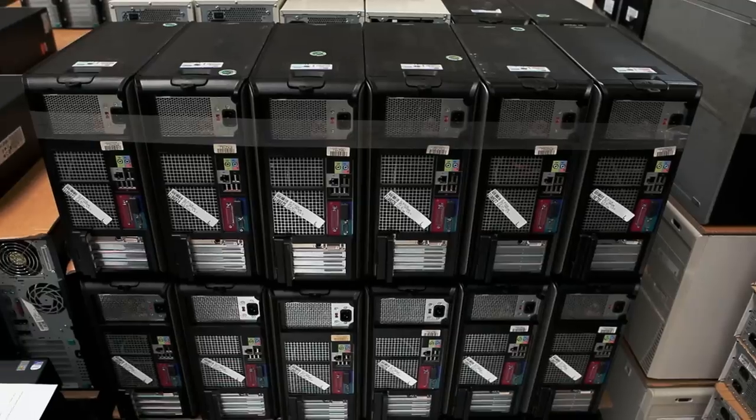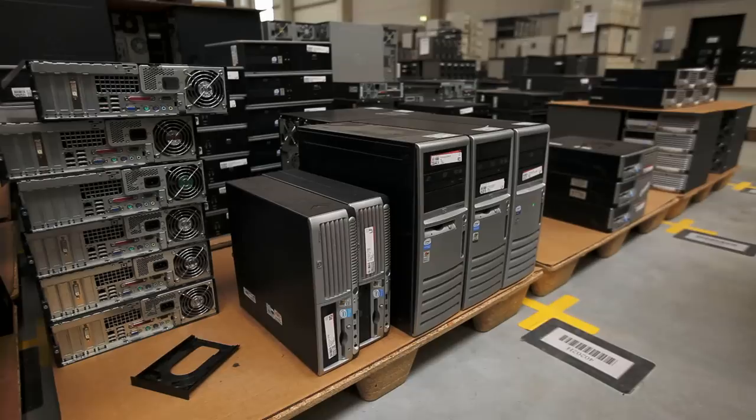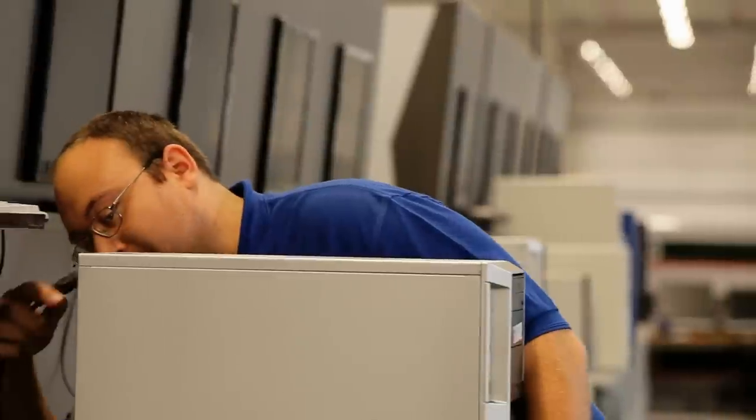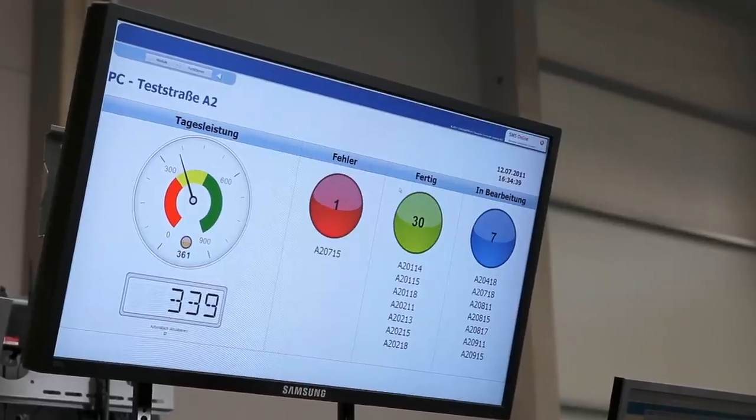It is particularly important when the equipment reaches the end of its life cycle. This is where the equipment is returned. It is then reconditioned, repaired if necessary, and prepared so that it can be remarketed. A key part of this process is our secure data erasure service.